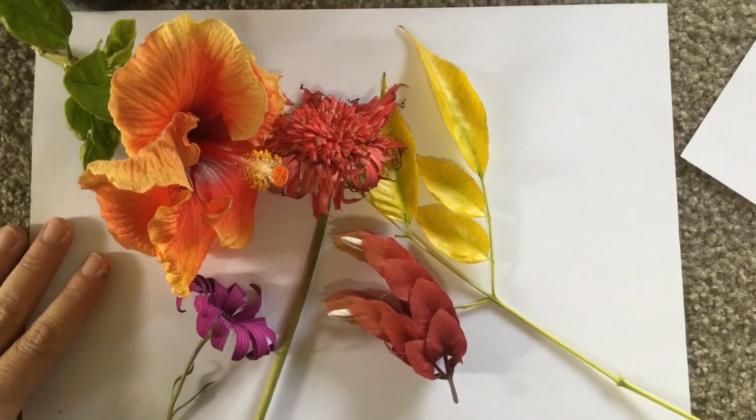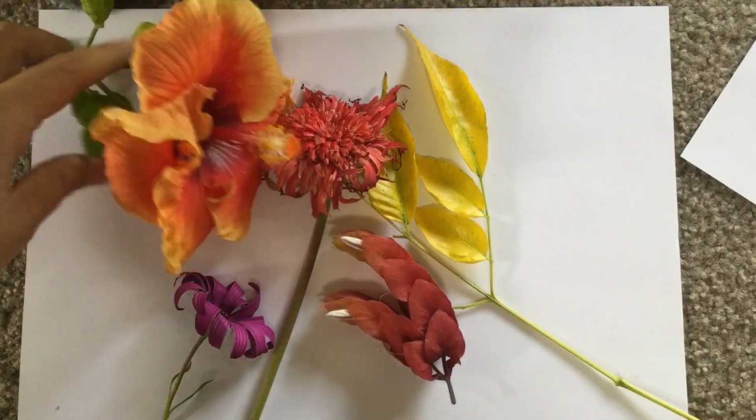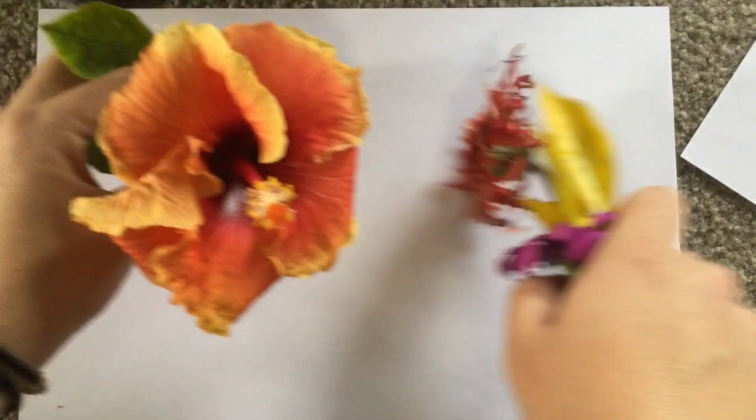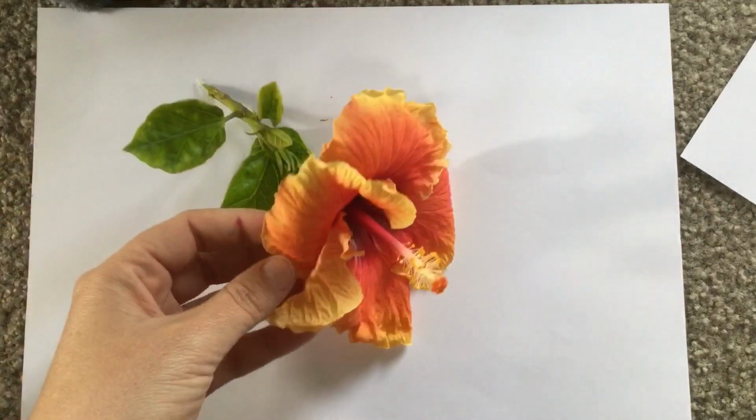Have fun. Alright, so now that you've got your items that you've chosen, I want you to just pick one of them. Probably your favourite one, or the one that you feel like you're going to get the most description out of. I'm going to choose the hibiscus flower, I think. So I'm just going to take those ones away and just focus on this one.